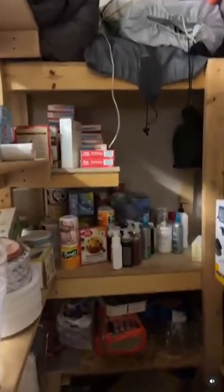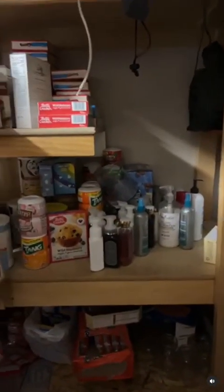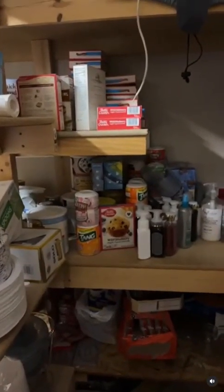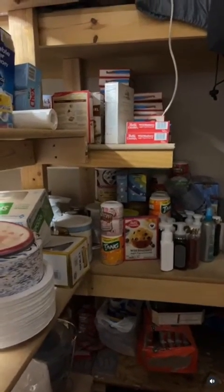Back in here, it gets kind of dark. This light's out. There's soap and shampoos over in this corner, and up here I've got cake mixes. And also I have lots of drink mixes. That's basically if the water is not good, I'm going to be able to cover it up with flavor from there.